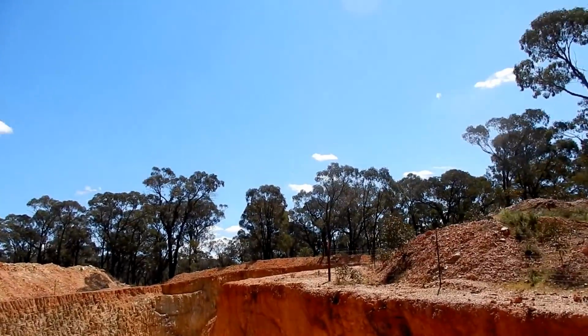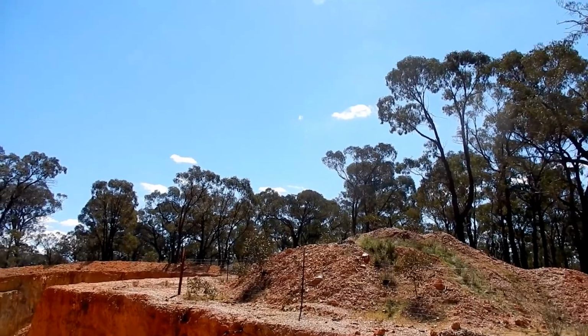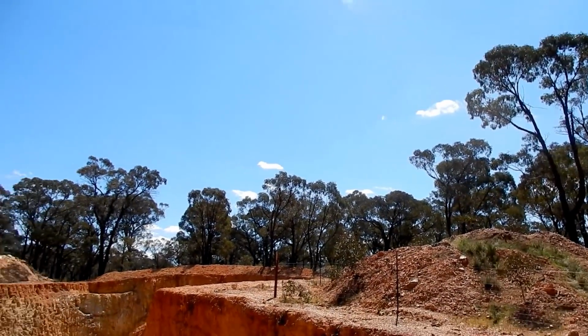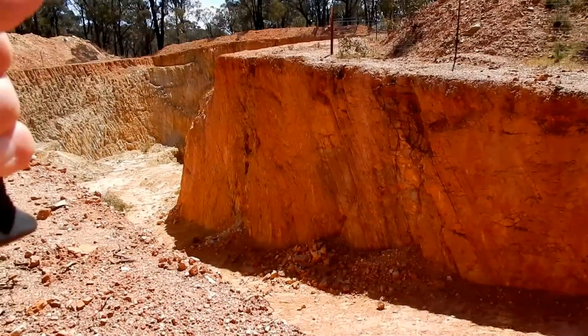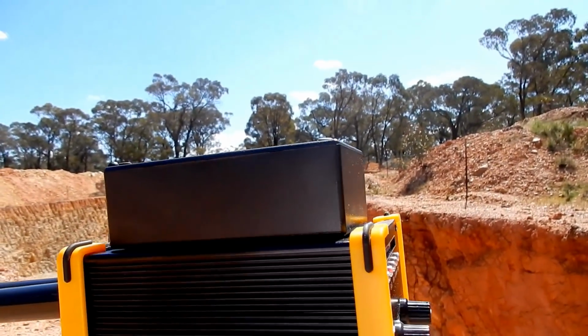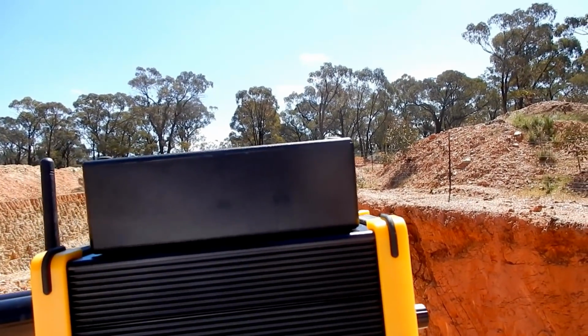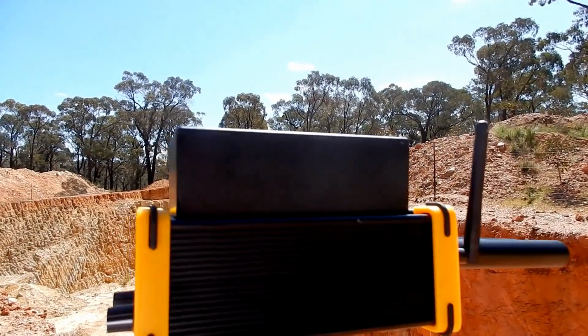Let's see it. I'll stand right next to it. I'll adjust him there. I'm only 1/2 meter away. Now watch. There's a rock. Here's my gold thing. Really detected it down 1.5 meter deep. No, he won't detect it.